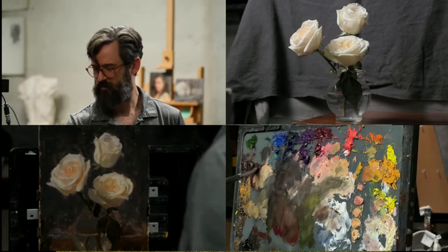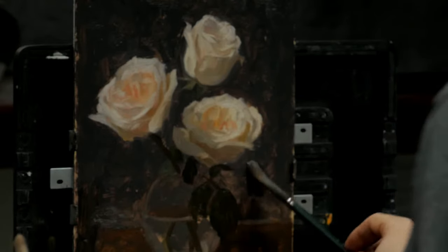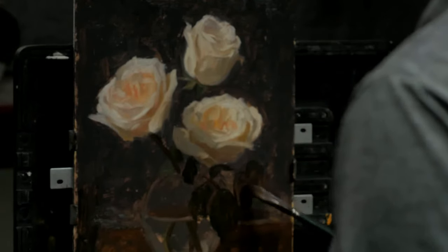All right, gonna just put in a little bit of shadow here in the back just to add a bit more fun warmth and maybe balance as well.